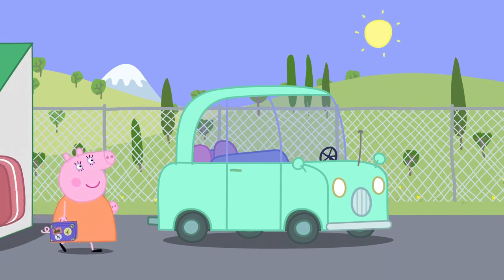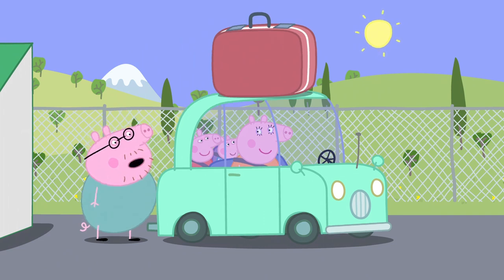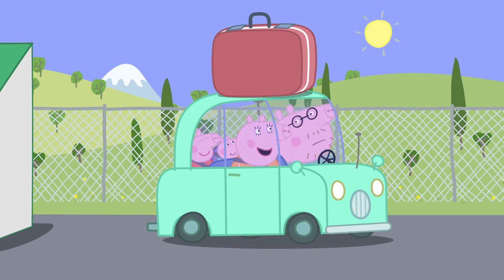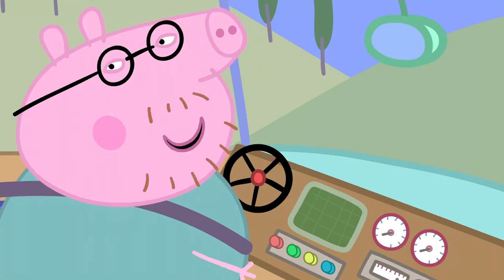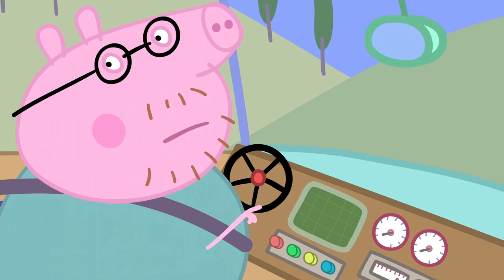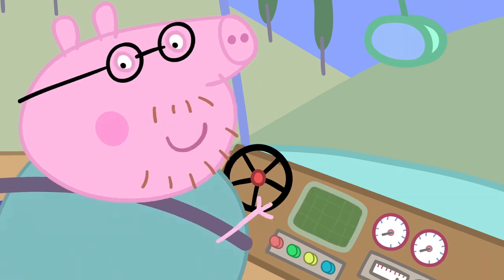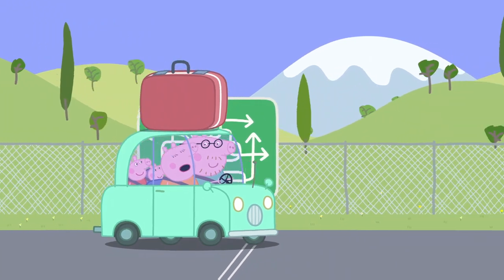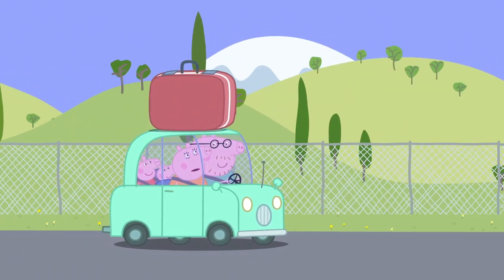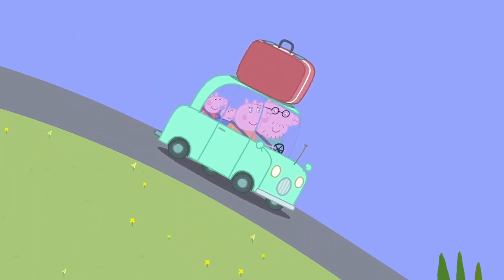Well done, George. This bag is heavy. Oh. Are you sure we need everything in here, Mummy Pig? Yes. It's all very important. Are we going to get lost like we always do? No, Peppa. The sat-nav will tell us the way. Benvenuto all'auto del futuro. In Italy, the sat-nav talks in Italian. Proseguire sulla... Maybe we don't need the sat-nav. Let's go this way. Remember, Daddy Pig, this is another country. They may drive differently here. Oh, driving is driving, Mummy Pig. It can't be that different.